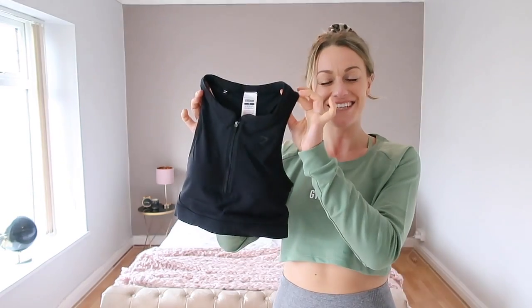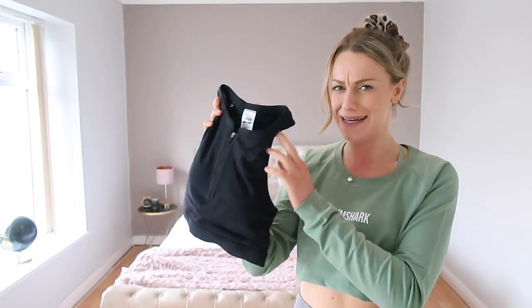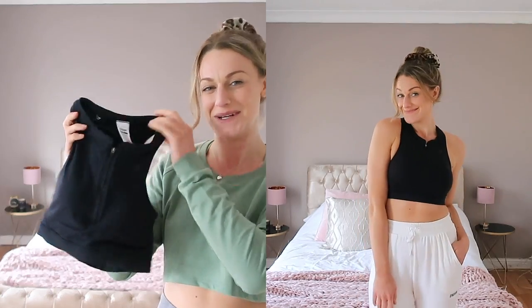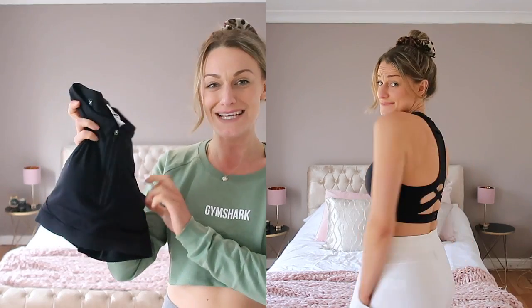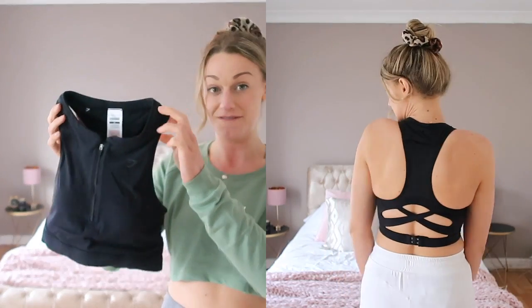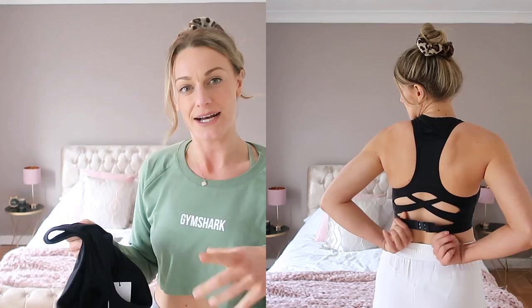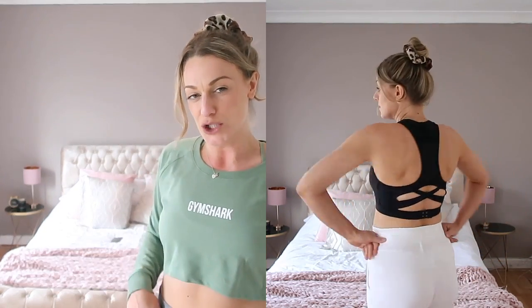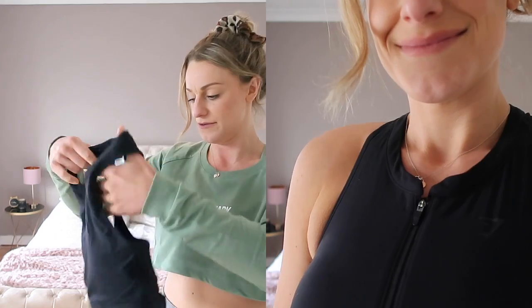Okay, so next I've got this really cute, I almost want to call it a scuba crop top, because I feel like it's like a wetsuit when you put it on because it's got the zip here. This is really, really nice. I got this in a medium, the fit was really lovely. Just to let you guys know, I'm a UK size 10 to 12, so 10 on top, 12 on bottom. And I'm 5'10", so you can have a guide of measurements and length and everything.